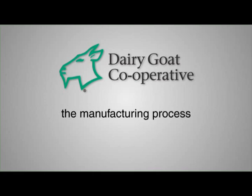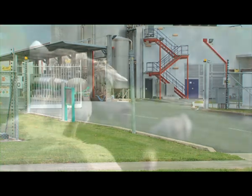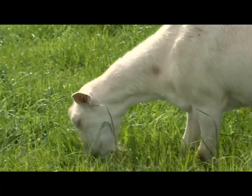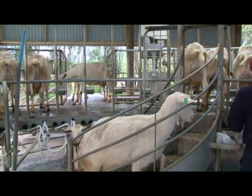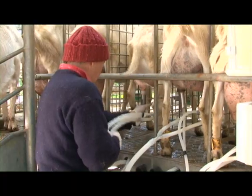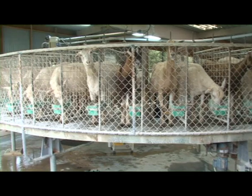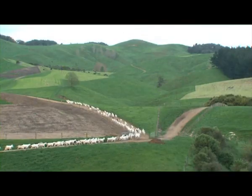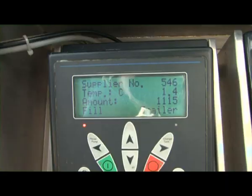Dairy Goat Cooperative products are fully processed in New Zealand from farm fresh goat milk. Goats are fed on New Zealand's lush green pastures. Goats are milked twice a day. Milk is chilled and stored on the farm until collected by the milk tanker.